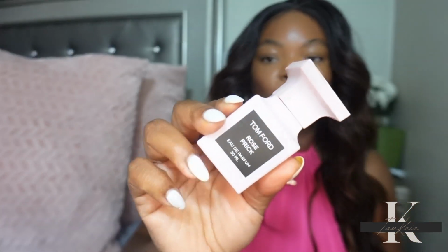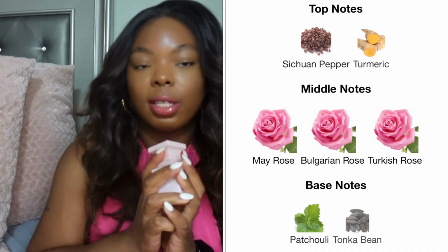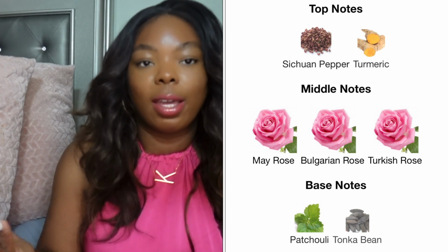Another favorite fragrance that I feel is worth picking up is Tom Ford Rose Prick. Rose is one of my all-time favorite notes and fragrances, and this just smells like a bouquet of roses to me. Also, I do pick up a lot of the patchouli in this. This just smells good. I feel like this is a rose scent that is perfect for all year round. I feel like most, in my opinion, again, I'm not a fragrance connoisseur, most rose scents can work all year round, and this is one that definitely can. I love this. I get a lot of compliments whenever I wear this. This is, again, one of my favorite fragrances from Tom Ford.